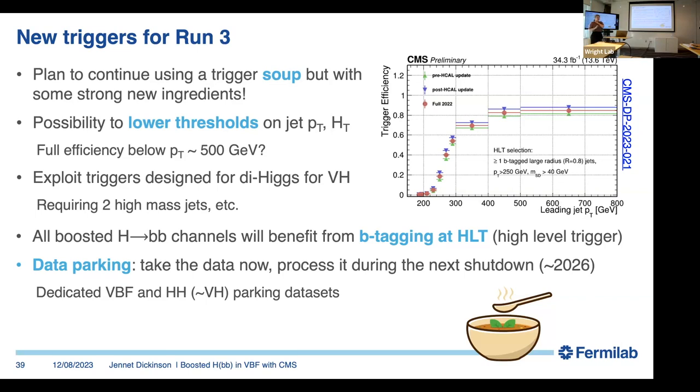And then finally, there's something very weird that CMS does, I think more than ATLAS, called data parking, where the idea is that we take the data now, but we don't actually look at it. We don't actually throw it through the rest of our processing system until we're finished with Run 3. So we would collect this data, but we wouldn't process it. We would process it during the next shutdown because we have so much other stuff that we need to process in the meantime. And there's actually a dedicated stream here for vector boson fusion and for di-Higgs. So this is not something that we'll get our hands on immediately, but this is something that will be a high statistics data set for both VBF and VH. So this could be really interesting.